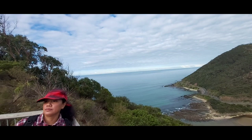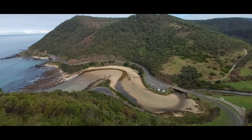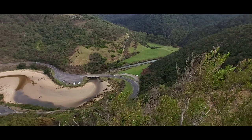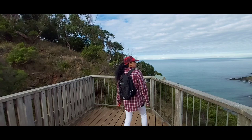Over there is Teddy's Lookout. Teddy's is up there? Yes. Thanks for bringing me down here, love. Part of Lorne that you can do in Lorne. Lorne, beautiful place. Those bikes. They enjoy it, don't they? Hope you enjoy it, guys.